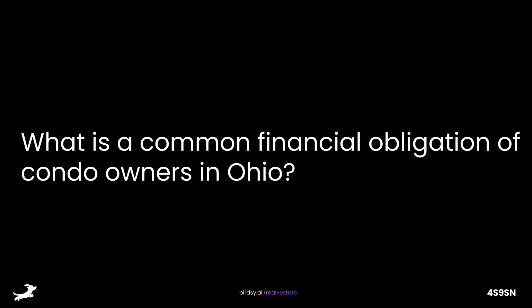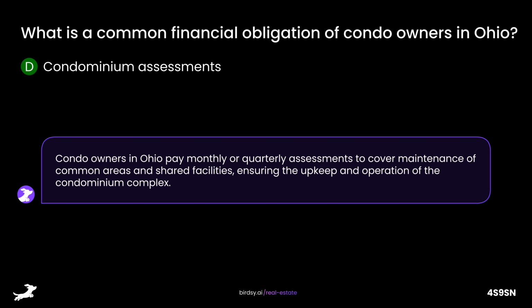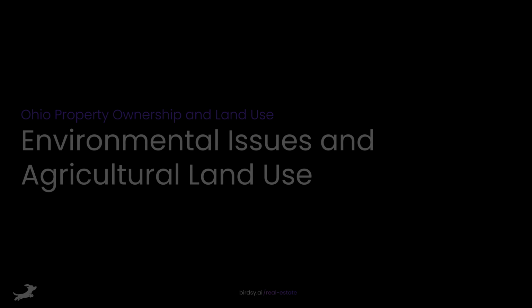What is a common financial obligation of condo owners in Ohio? Is it A, property taxes, B, mortgage insurance, C, utility bills, or D, condominium assessments? The answer is D, condominium assessments. Condo owners in Ohio pay monthly or quarterly assessments to cover maintenance of common areas and shared facilities, ensuring the upkeep and operation of the condominium complex.